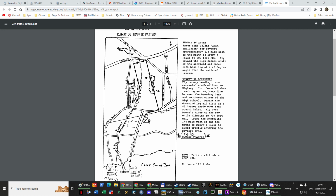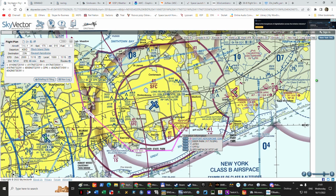There is no close traffic, so you are not allowed to go around and stay in the pattern and try another landing. And the reason why it is like that is very easy to recognize. There's a runway 33, so whatever is landing at 33 will go directly over the airport. So you need to make sure you are not flying into them.